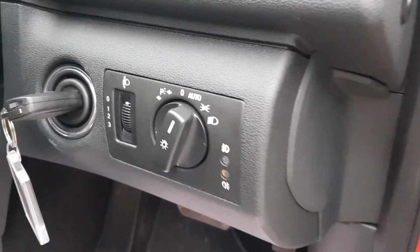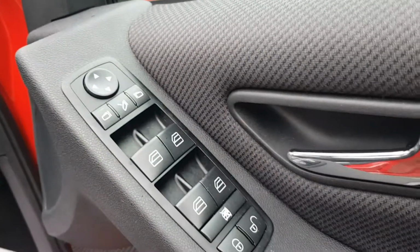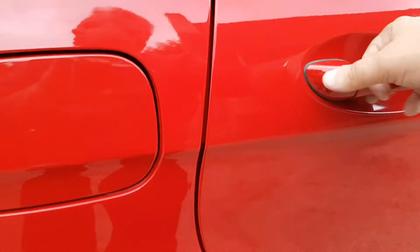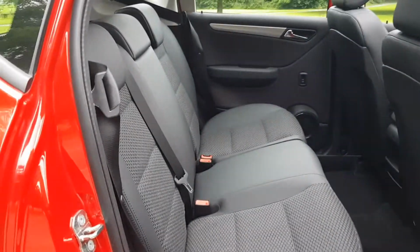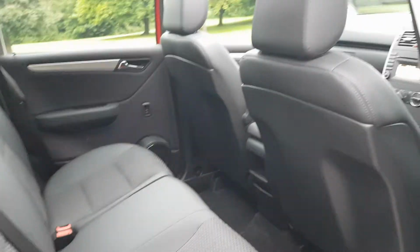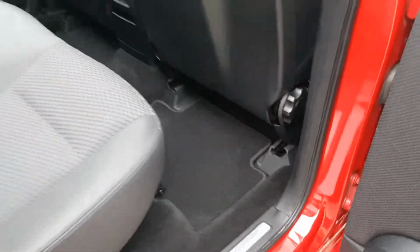Automatic headlamps, rain sensing wipers, 4 electric windows, and auto folding mirrors. God, this is going to go on more than 10 minutes. Apologise for all you out there watching this video, but it is a lovely car. Really is. You've got the original Mercedes-Benz velour mats in it.